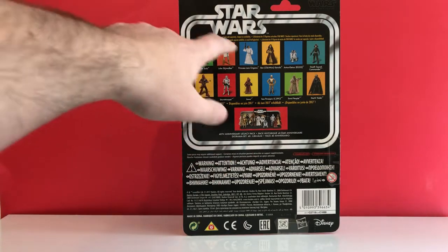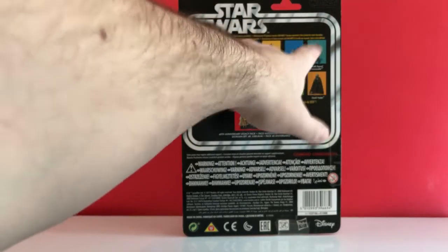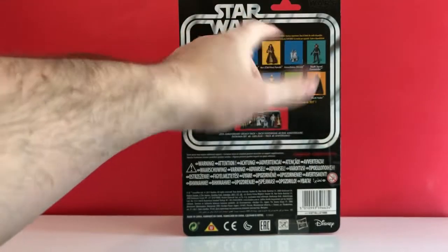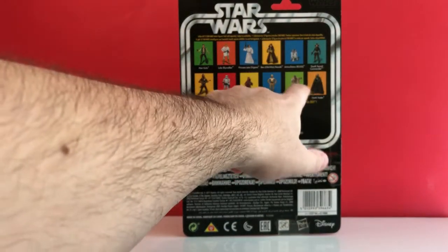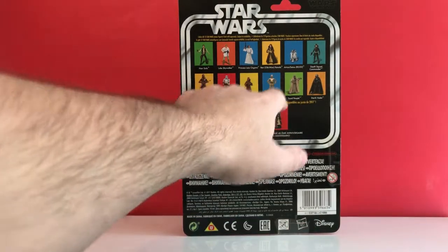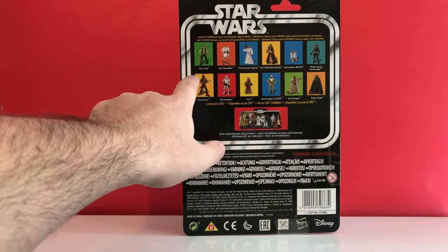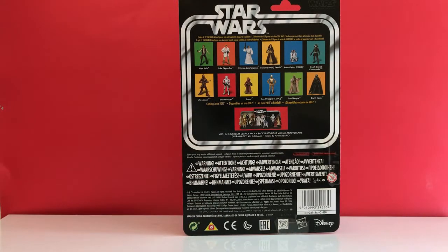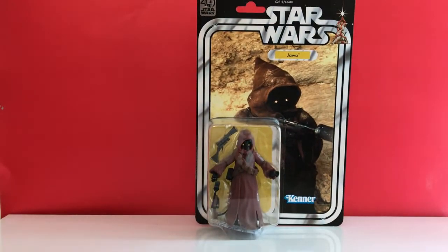So we got Princess Leia Organa, we got the Death Star Squad Commander, which I already reviewed on the channel, but I can always do a couple of comparison shots on Instagram. I got the Sand People, the Tusken Raider figure, which I'm really looking forward to. I got a C-3PO, and I got another Stormtrooper, which is opened already on the shelf, and we also got Chewbacca, and then there's Jawa as well. So it was a pretty good steal, really. So without further ado, that's his card, there's no point going over it, so let's just crack this bad boy open.